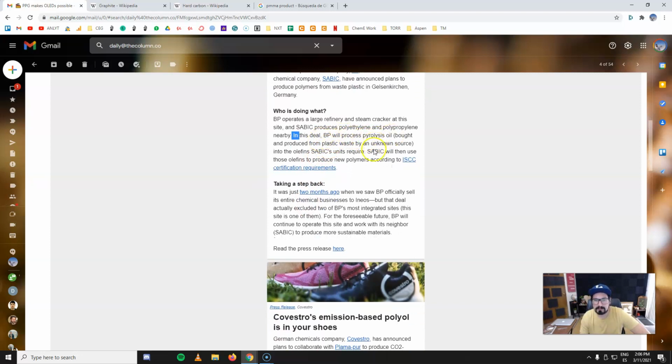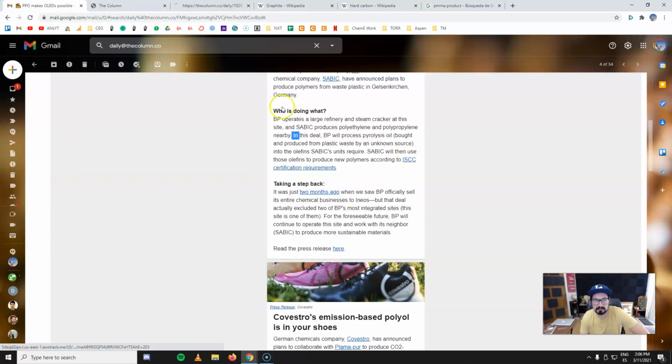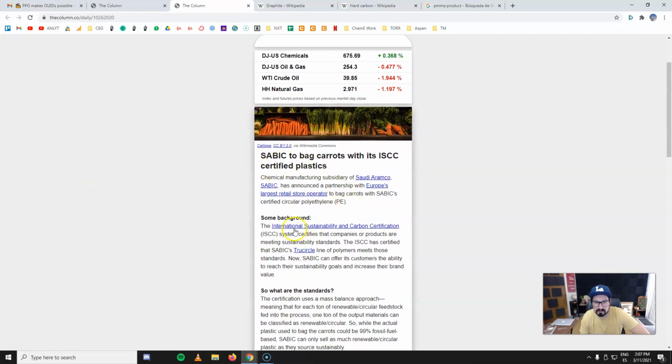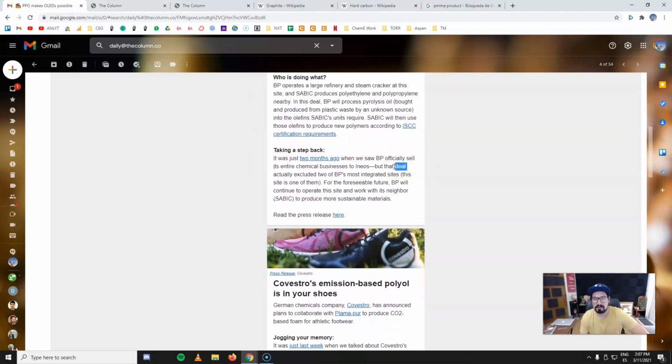BP pyrolysis. Okay, SABIC will then use those olefins to produce new polymers according to the ISCC, which is, I think, something related to the carbon industry. Oh yeah, this same newsletter relating to other news. Okay, yeah, International Sustainability and Carbon Certification. So of course it's a standardization on how you can actually use and decrease your carbon footprint.